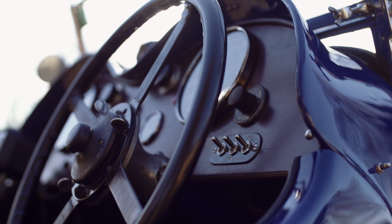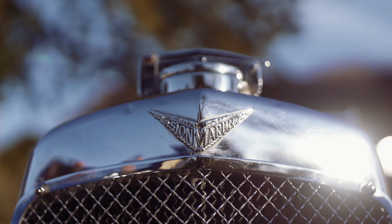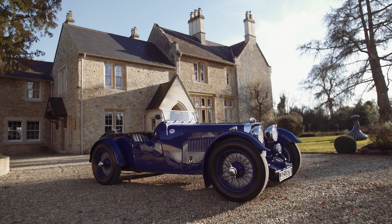My background is running Aston Martin for a few years, so I've definitely got an affinity with the brand. But I think these cars are very beautiful. I mean, it's a very attractive car. So I don't just drive the car on the road, I drive it at events. Le Mans Classic this year was fantastic.